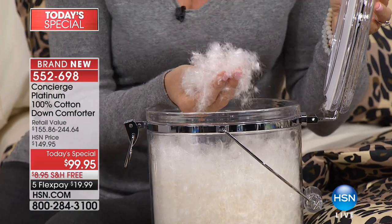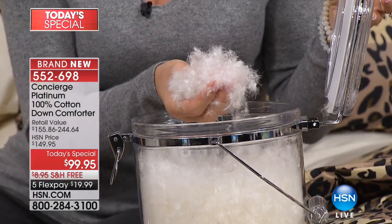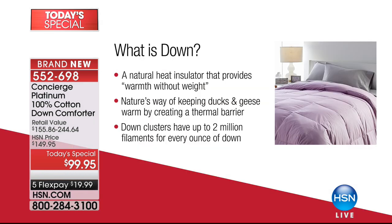Those little dandelion-like clusters, this is what you find underneath the feather. Notice there's no quills here. We had a caller earlier, I think it was Teresa, and she was like, oh my gosh, I've had down comforters in the past that are crunchy and pokey. They're heavy. This is not that. When we do a Today Special on a down comforter, we pull out all the stops. We give you our very best.